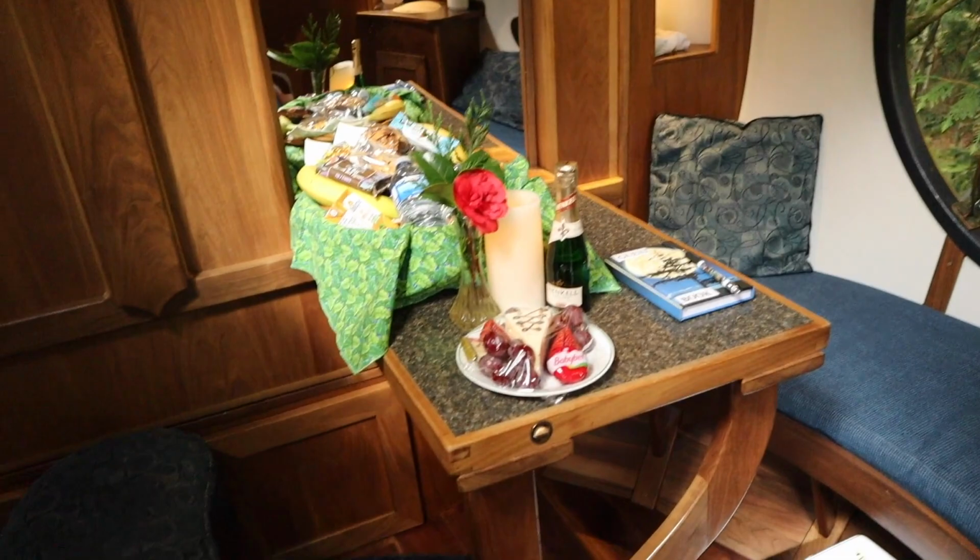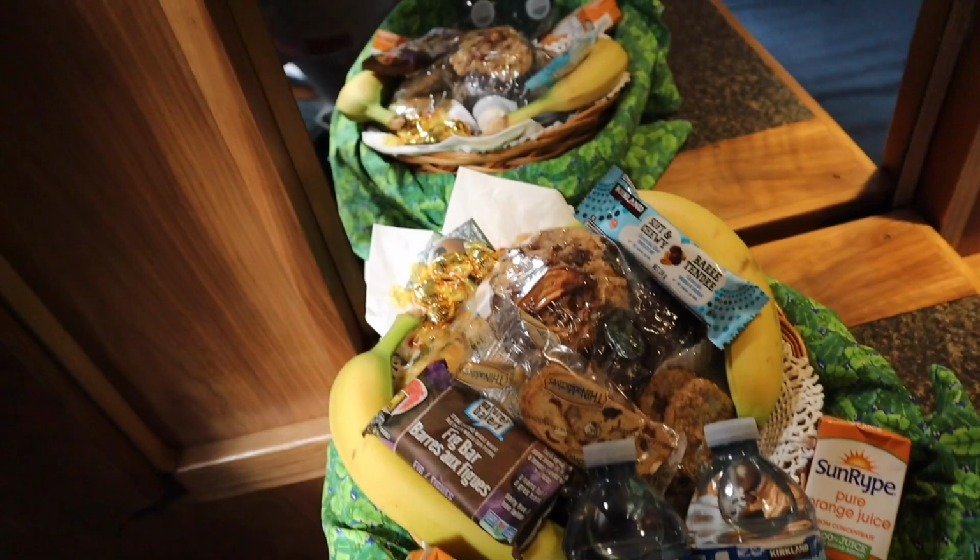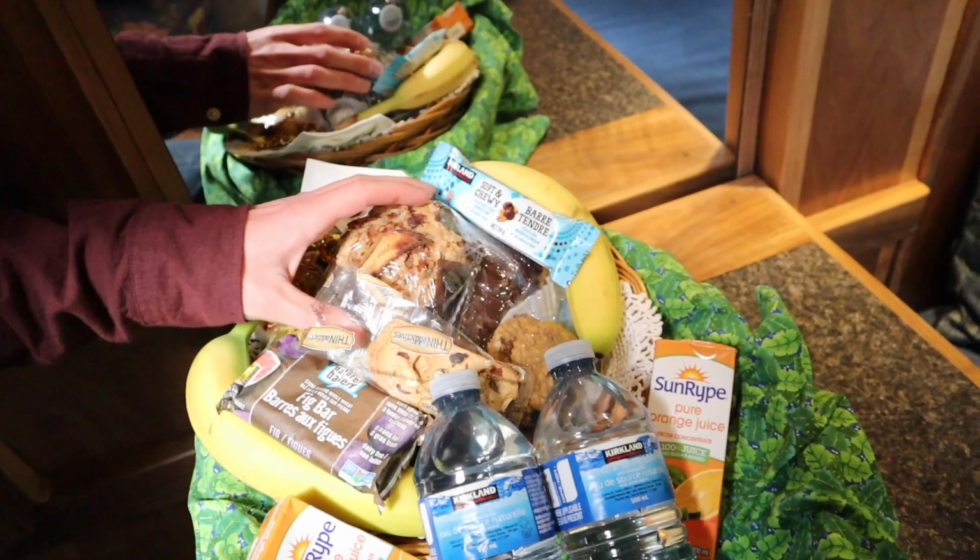Oh, they left us some food. So we got some, what is that? Like a cheesecake? Yeah, I guess so. Oh, no way. Some grapes, strawberries, waters, candies. Aw, that's really nice of them though. Looks delicious. Let's not touch that so that they can eat it themselves.